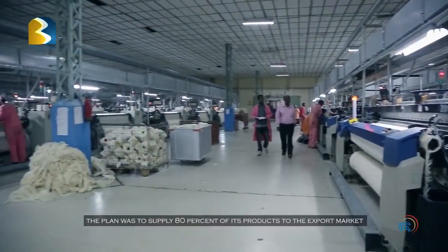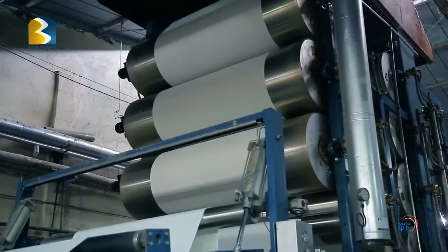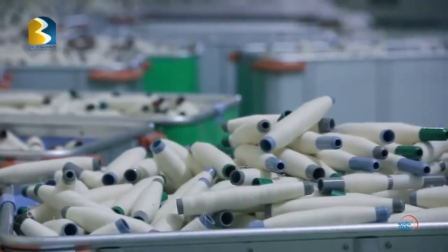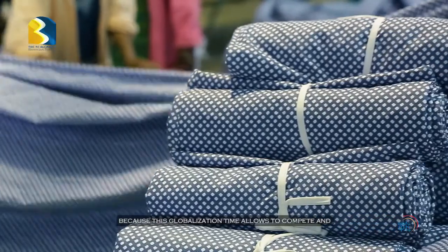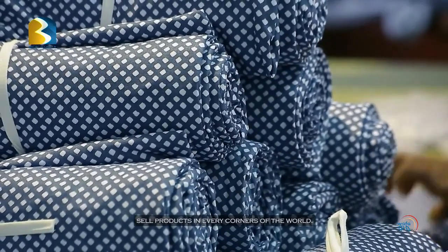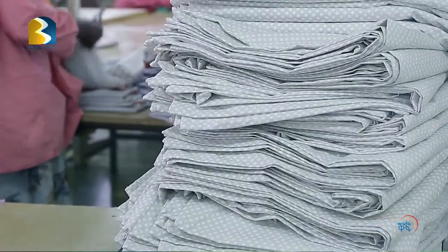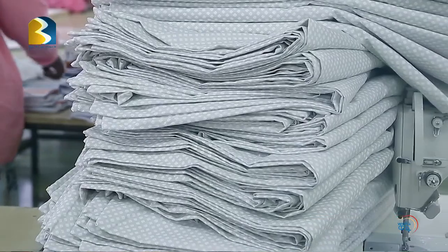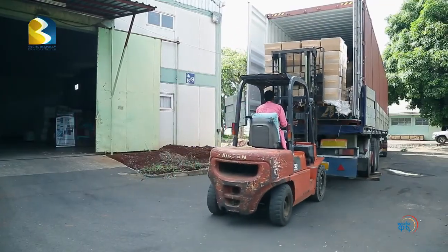When Bahrdar Textile Share Company conducted expansion and overhauling, the plan was to supply 80% of its products to the export market, because this globalization time allows competing and selling products in every corner of the world. The unthinkable exportation of products before the overhaul is now a matter of life and death to the factory.